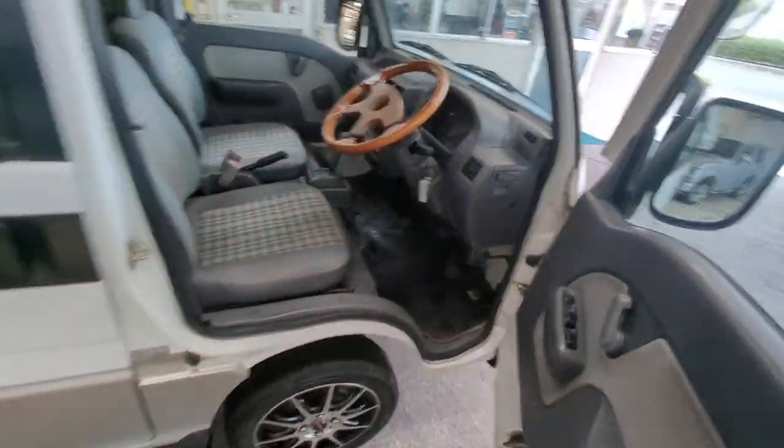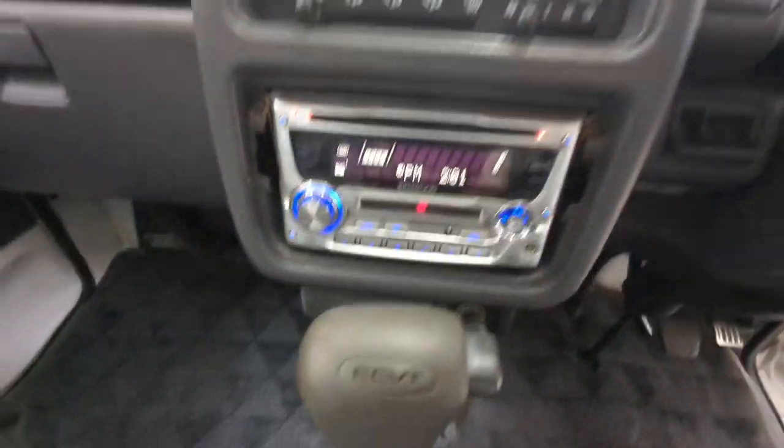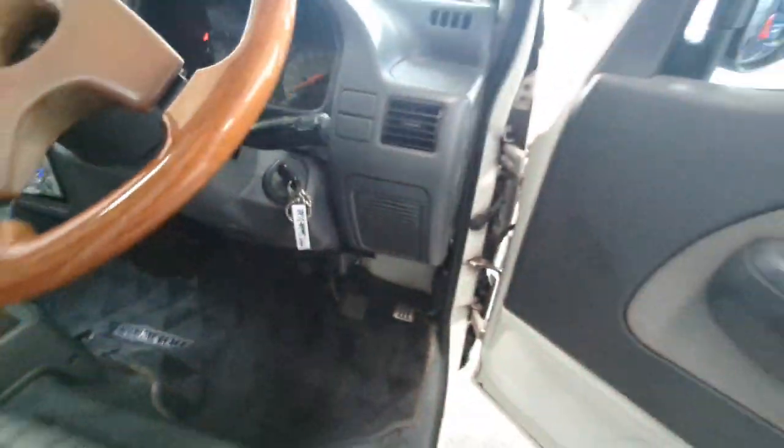Yeah, that's pretty much it, really. There's not much else. Air conditioning is working. Aftermarket radio and a door open beeping, sorry about that. But overall, very, very good looking car.